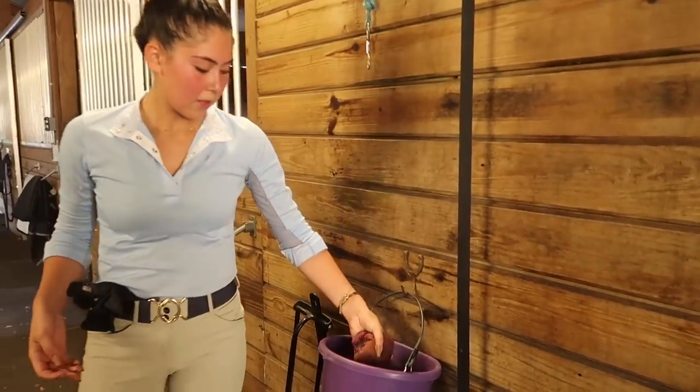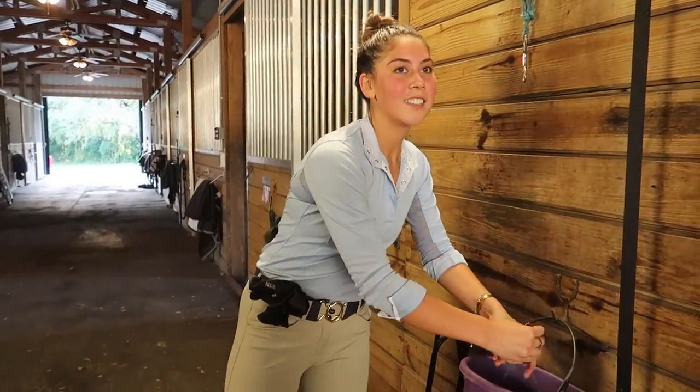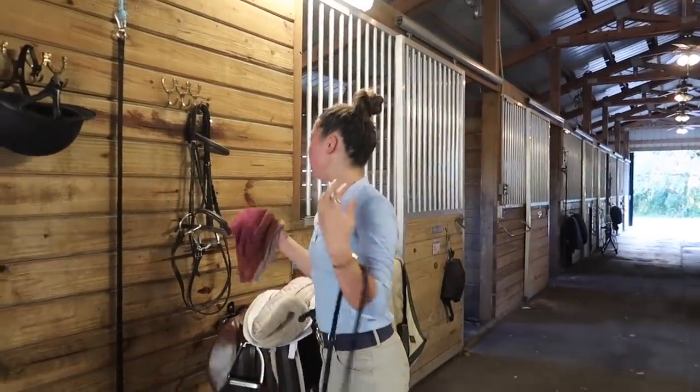Alright, so now, last but not least, and everyone's favorite part, cleaning the tack. I just use a damp rag and wipe it down. Nothing too fancy.